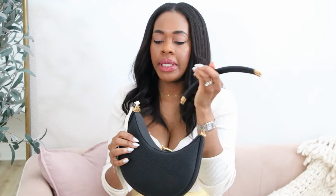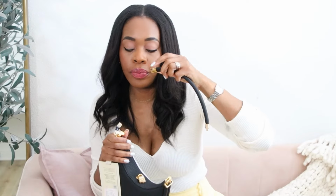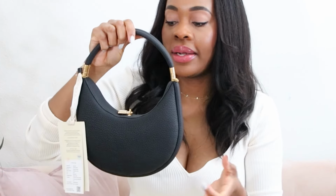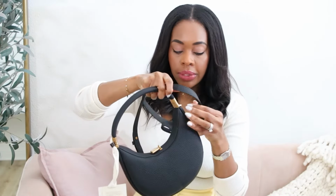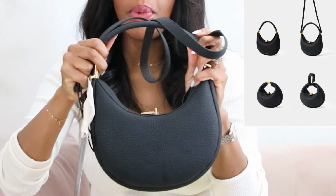So you literally can just snap the strap on. It has a little groove here, and you just pop it into the groove on the bag, both sides, and the strap just goes on like that. Really gorgeous and beautiful. Love, love that. Now, the other way that you can wear it is, of course, a crossbody vibe. So you can definitely go crossbody with it.